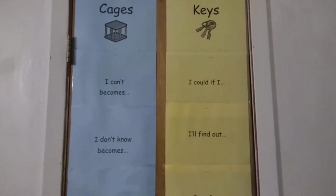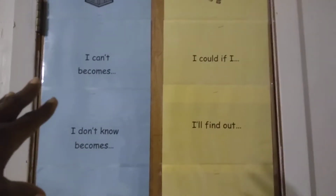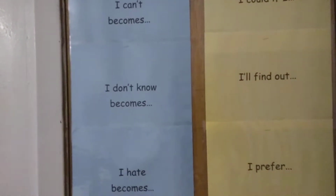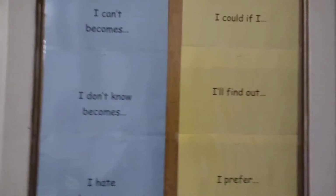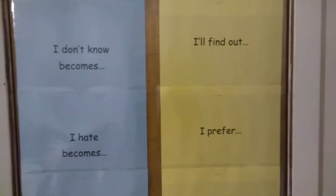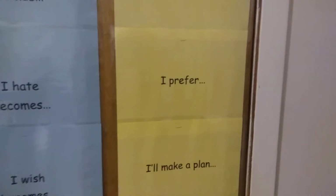But in any case, I just thought it was fantastic how the book indicated that we should give children a way out of using these cages all the time. So I can't becomes I could if I, basically redirecting them to using these phrases instead of these. Instead of saying I don't know, it becomes I'll find out. I hate or I dislike becomes I prefer, and I wish becomes I'll make a plan.